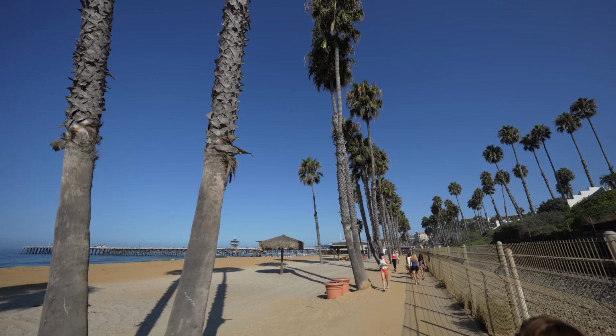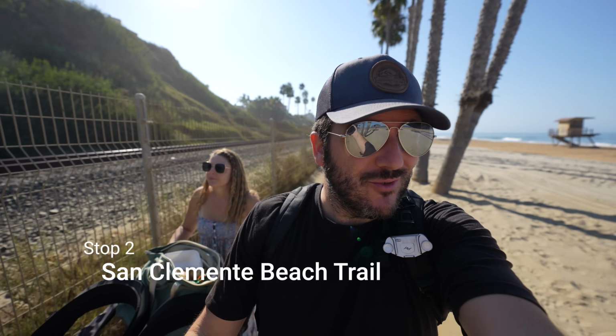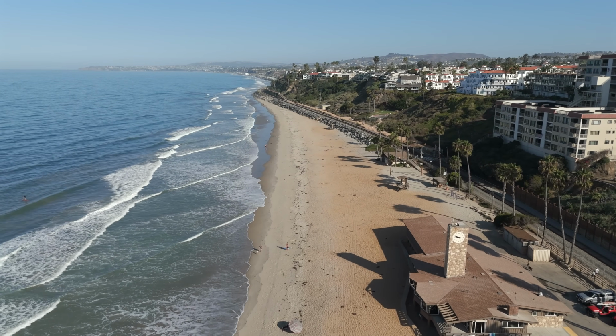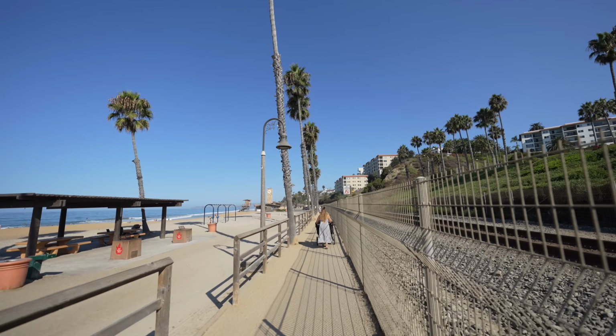One of the best things to do on your morning in San Clemente is to walk along this trail. It's a couple miles, the train goes right by, the beach is on that side. It's an incredible way to start the morning. It was a beautiful morning in San Clemente and the kids were happy in the stroller, so we decided to get our workout and walk about a mile up the coast.